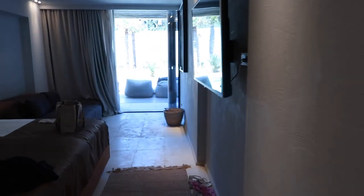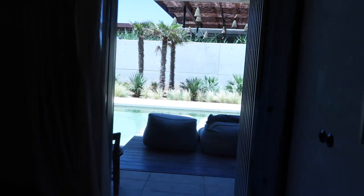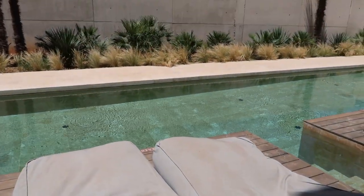The sun's actually started to come out on the pool area now, if you can see, but it's still shaded on the sun loungers. It's kind of creeping. If I open this up, you'll be able to see. Oh, cannot open the door. There we go. Hey, start to get a little suntan out here.